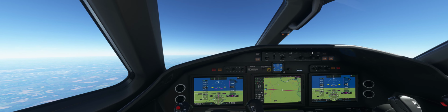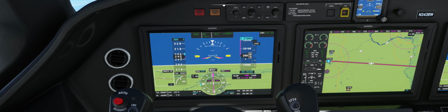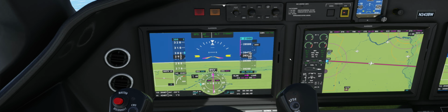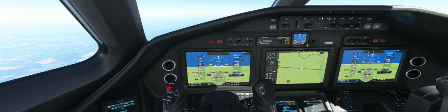Getting ready to level off at 210. Should expect further climb instructions when we get to 208. That's how the sim works, 200 feet from your target altitude. Take advantage of this level off here to get a little more speed out of her. She can handle it.